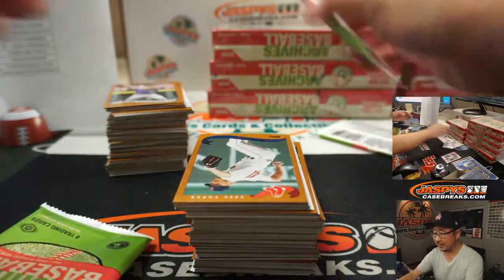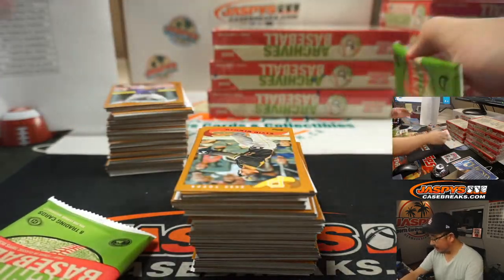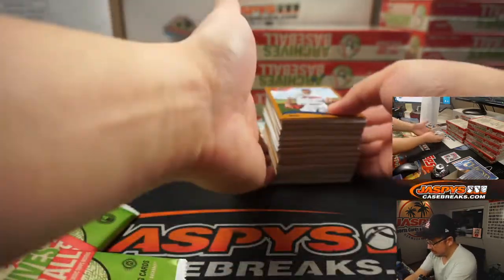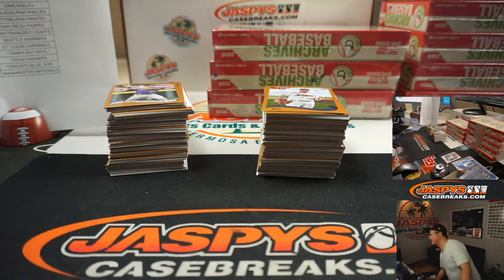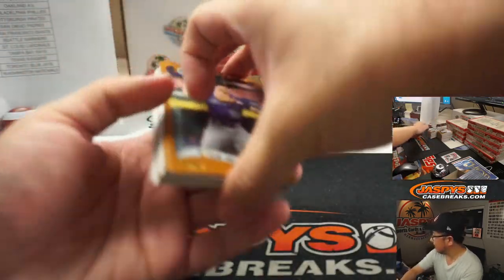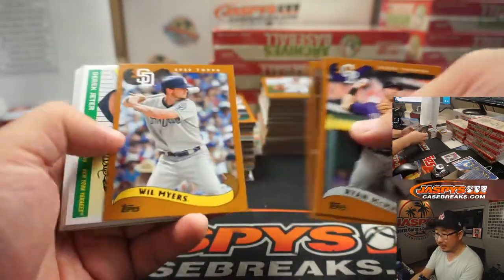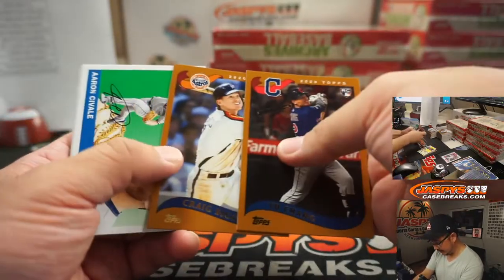Austin Barnes not chasing. Now it's 1-2. Rockies could still throw away another pitch, see if they can catch Barnes swinging at a bad pitch. Oh, that was right in there. Or you can freeze him. There's Jose Abreu right here. Well, I'm tied at three.